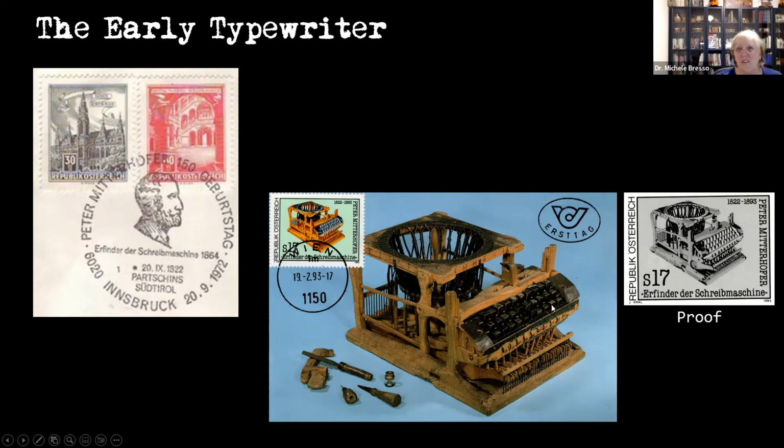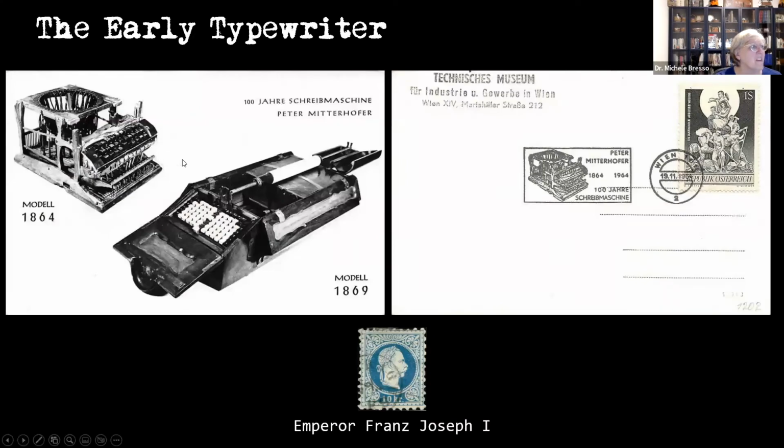Now, this first version of his 5 prototypes was like version number 2 and version number 3, made of wood. Because remember, he was a carpenter to begin with, but he realized that he needed to go a little further. And this particular card you can see from the Technology Museum in Vienna, also featuring a special cancel showing that early typewriter. The card also shows on the backside his 5th version, which included metal. Now, this stamp at the bottom here features Emperor Franz Joseph I. This stamp was issued in 1867. Now, he plays an important role, actually, in the future or lack thereof of Mitterhofer's typewriter.